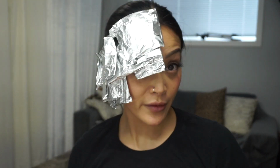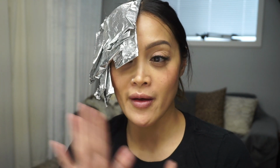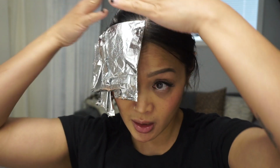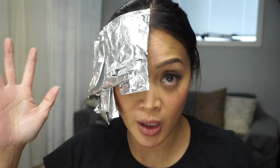Okay, so I have all the foils on my hair. I'm hoping that it'll go great. So we're gonna let this process and lighten up, and then I'm gonna check back on it and see how everything is going. And then once it's at the level that I want it to be, we will go ahead and apply the lightener to the roots, because I want the blonde from roots to ends.